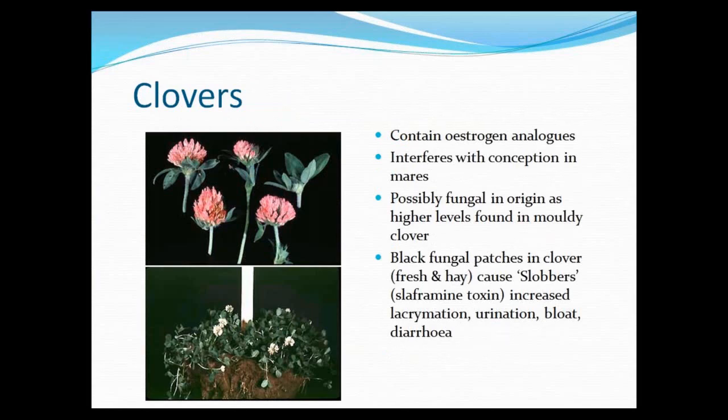Now, clover. People think clover's great and they like red clover hay and that's all good. Clover, white clover, contains an estrogen analog. This means that it can interfere with conception in mares. If you have a lot of clover in your horse's diet, then you do need to be very careful what the estrogen levels are in that, because you could effectively be putting your horses on the contraceptive pill.